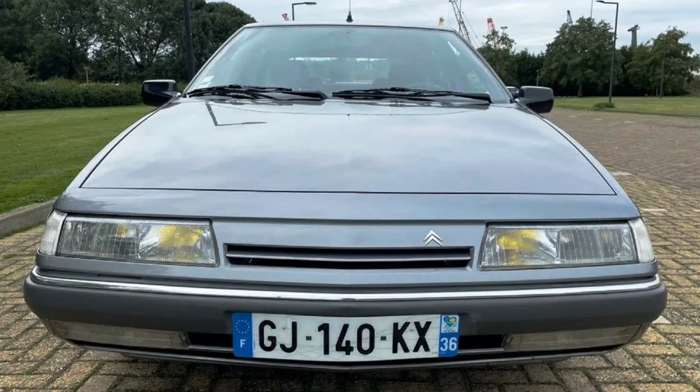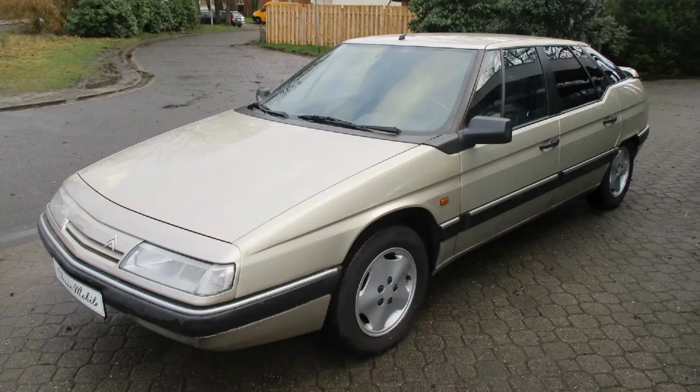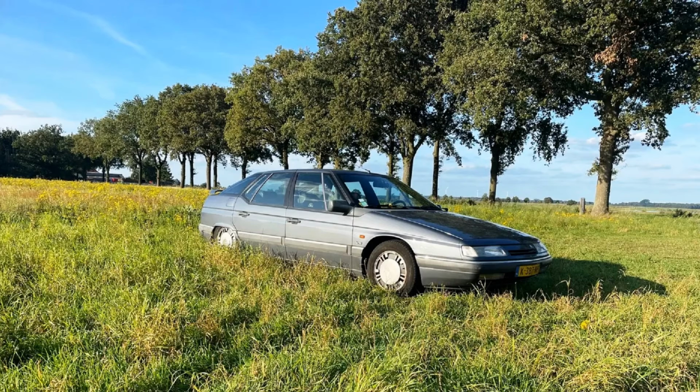So it was the most dynamic XM, but it was much slower than the German competitors of the end of the 90s. The diesel engines were also updated in 1994 with the introduction of the 2.5-liter 4-cylinder turbo engine with 127 horses, a top speed of 201 km or 125 miles per hour and 0 to 60 in 12.1 seconds.